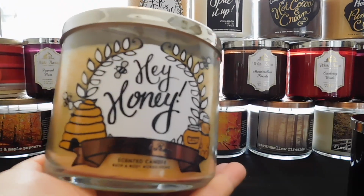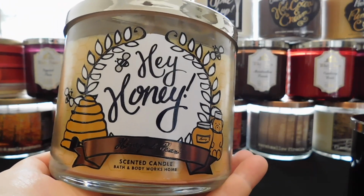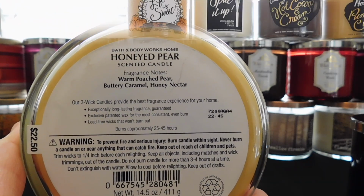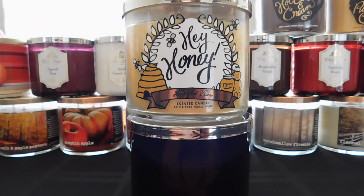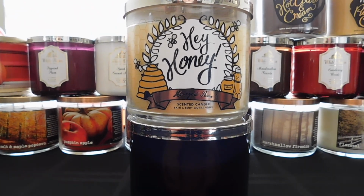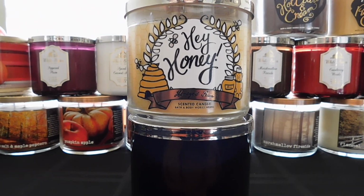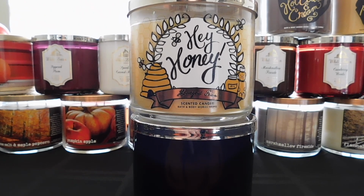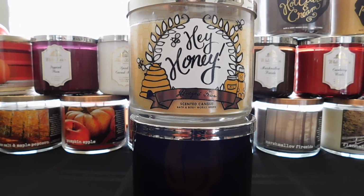The next one I have in this collection is Hey Honey, and this is honeyed pear. This one is warm poached pear, buttery caramel, and honey nectar. On cold sniff, I definitely get a lot of that honey note mixed with pretty decently authentic pear scent and some buttery caramel. So the scent notes to me are pretty spot on. On cold sniff, I actually like this one. It doesn't come across as overly sweet, but then when I started burning it, it just became really sweet for my nose. So I'll leave it at that.